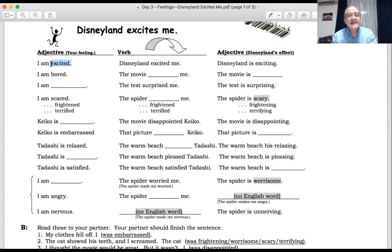I am excited. Now notice that the -ed here is your feeling. Many people make a mistake and they say, oh, I am so exciting, but that is bad grammar. Exciting means you make other people feel excited. So we would say Disneyland is exciting. Okay, Disneyland excited me. I am excited. Disneyland is exciting. So the -ing means the effect. Disneyland's effect. Excite. Okay, I am bored.